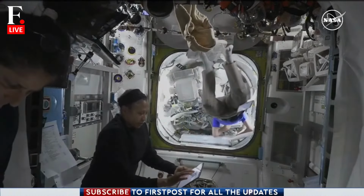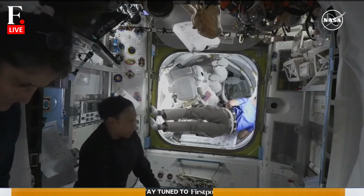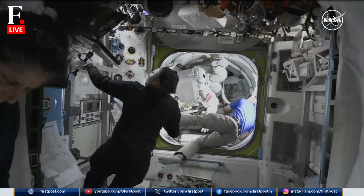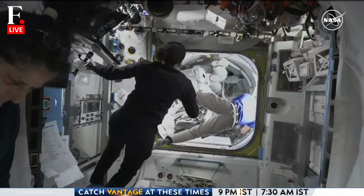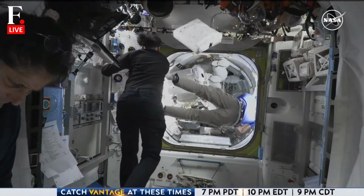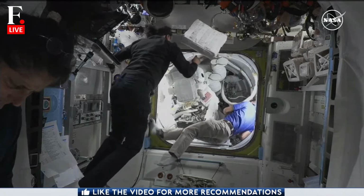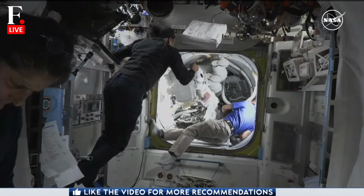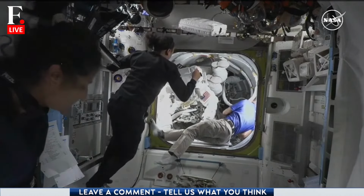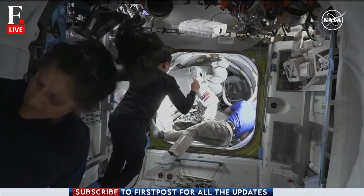Matt Dominick and Jeanette Epps, currently on your screen, will now work to move Tracy Dyson and Mike Barrett back into the equipment lock. After they are back in the equipment lock, they will remove the SAFER, or simplified aid for EVA rescue, from the back of their spacesuits. They will then begin some steps for suit doffing or removal. TC and Mike, you are no longer hot mic'd.